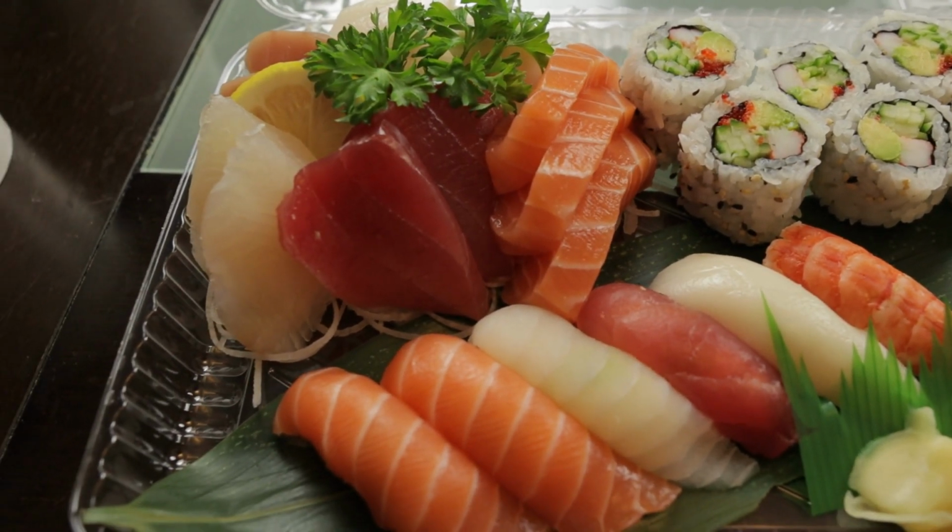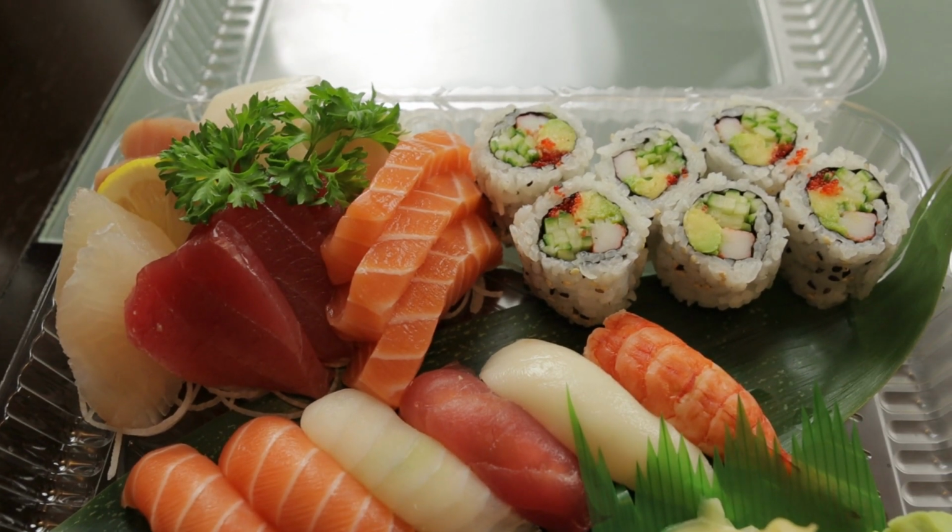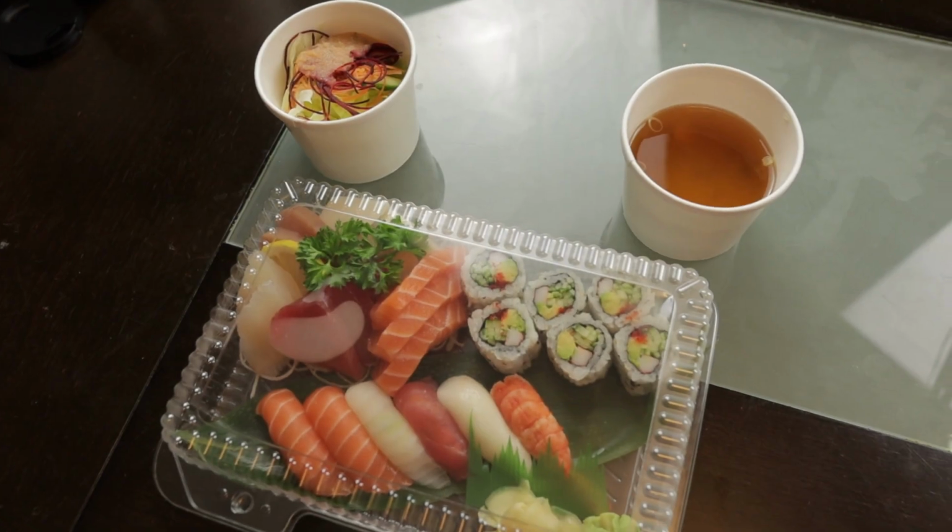Initially, I was kind of worried that it wouldn't fill me up because a lot of these sushi places have these combos where it doesn't really fill you up. This one was a lot of food, but I did have to pay a good sum for it, so it's $30 for all of that. It's a little more expensive than 10 Sushi, that we did the last time that we did sushi.